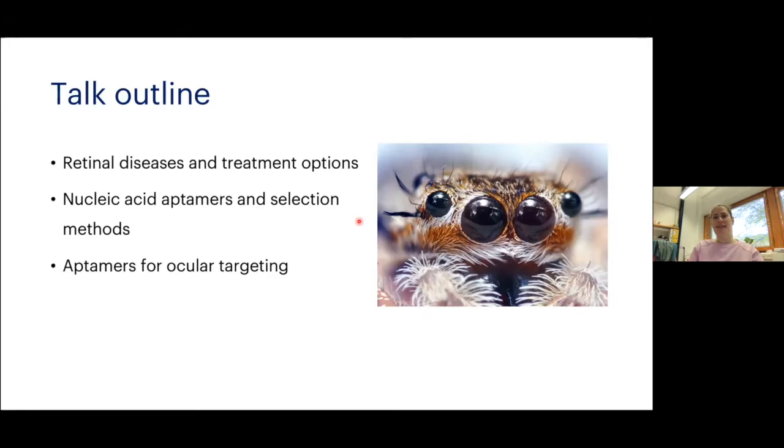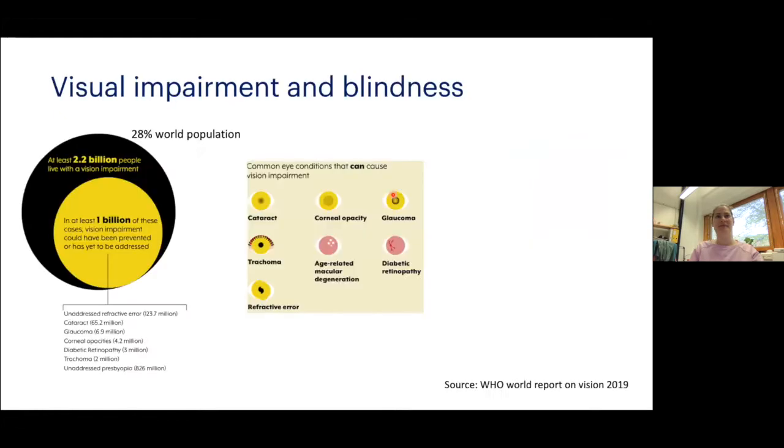And as you can see, not every animal has only 2 eyes. For example, spiders can actually have up to 8 eyes. Okay, but let's first get started with visual impairment and blindness.